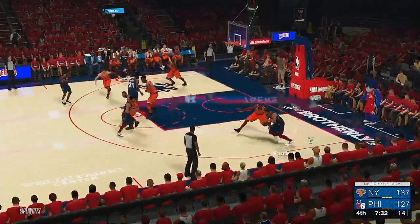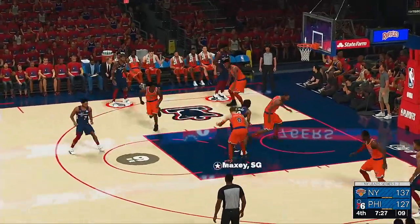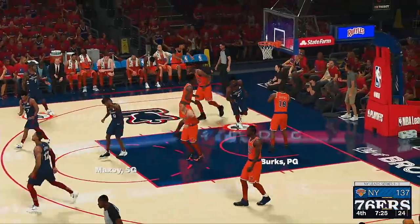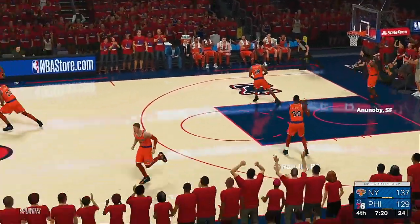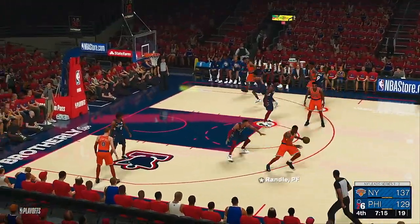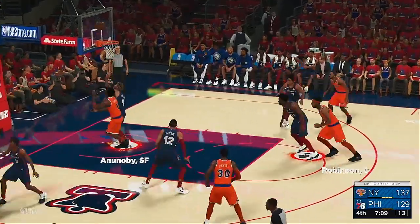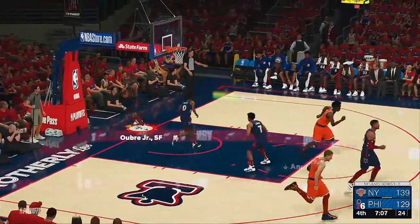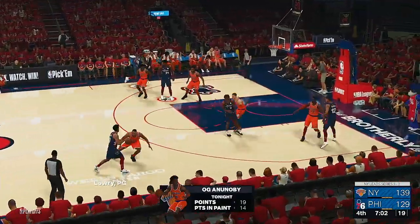On the wing, Harris. He's defended by Randle. Harris kicks to Maxey. Basket is good. The assist from Harris. Maxey's got it back down to single digits for the 76ers. Outside Robinson. Down low. Here's Ananobi. A strong finish under heavy pressure all over. 19 points for OG Ananobi.